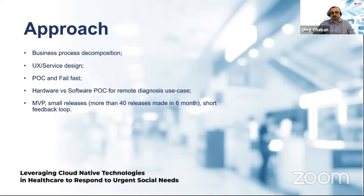From the very beginning, we were focused on analysis of the business process and its decomposition into user stories. We involved user experience and service designers who were talking to the users of the system to make sure the solution we are delivering will be useful, and employees of Spoedtestcorona would not be forced to look for workarounds and expose some private data elsewhere.